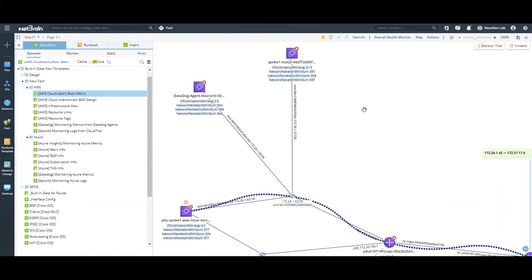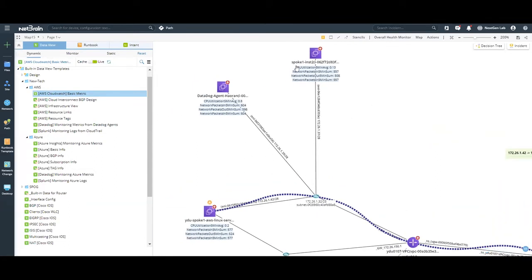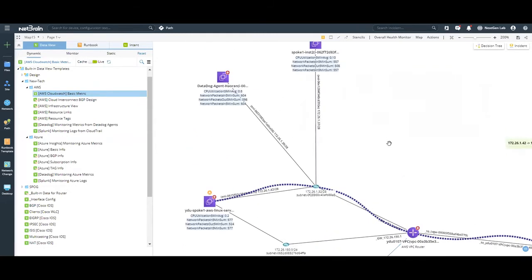Here we go. So this is interesting. This is giving you some basic utilization of each of these payloads in terms of CPU, packets in, packets out. That's valuable information if you want to get a sense for how this thing is working.